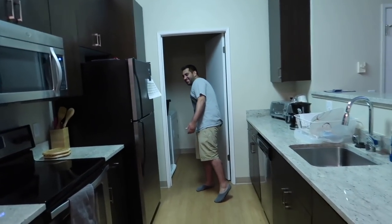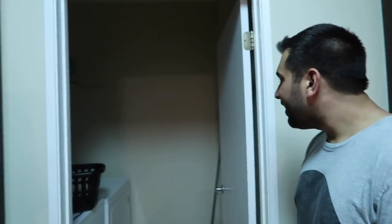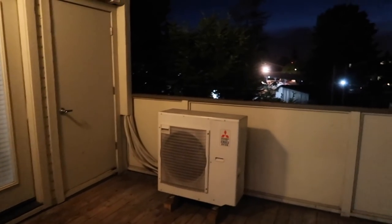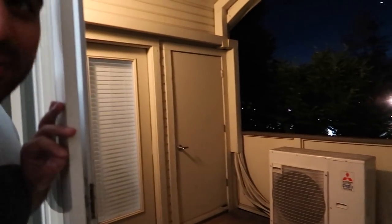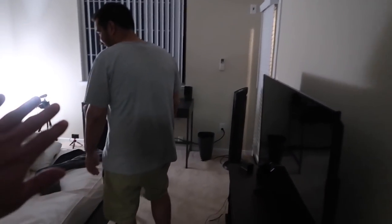Oh look, someone could live in there. Yeah, it's big enough to. Oh wow. Huge. Wow, that's a really nice little porch there. And then that's a storage closet. Oh wow. It's kind of big, like that has a ceiling. Yeah. In my room, ignore the bed, I'm doing laundry. Okay.